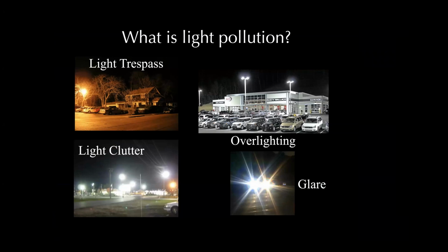We've got literally growing hundreds of thousands of people out there, and if we all could just control our outdoor lighting, we'd have a night sky to remember.